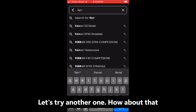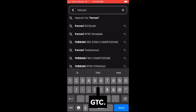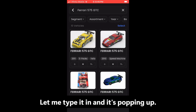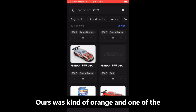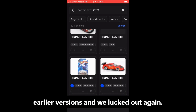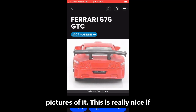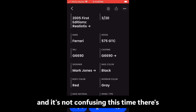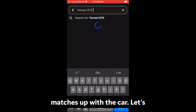Let's try another one. How about that Ferrari 575 GTC? All right, type it in, and that's popping up. Now, ours was kind of orange in one of the earlier versions, and we lucked out again. Now, this is a good listing. There's 4 pictures of it. This is really nice if you're out there wondering if you have it. And it's not confusing this time. There's only one description of it. It matches up with the car.